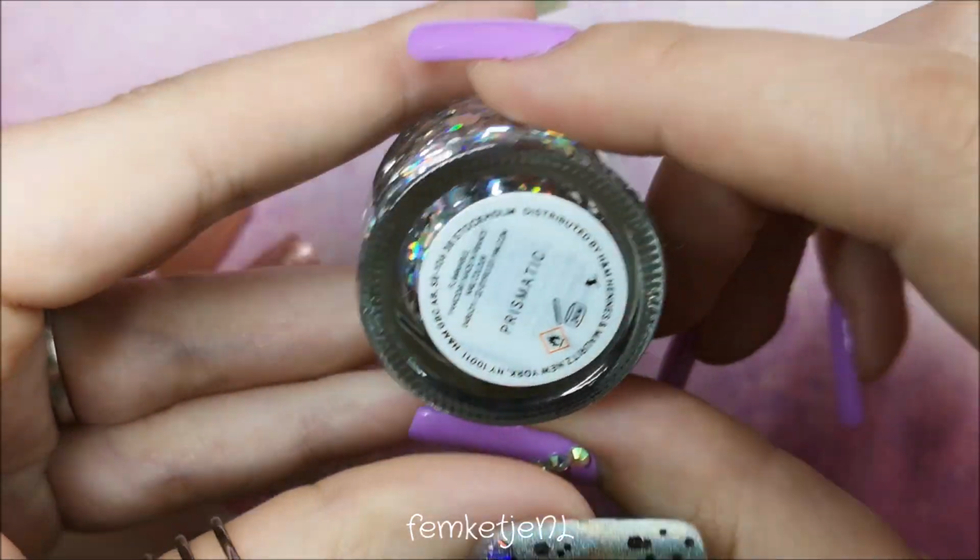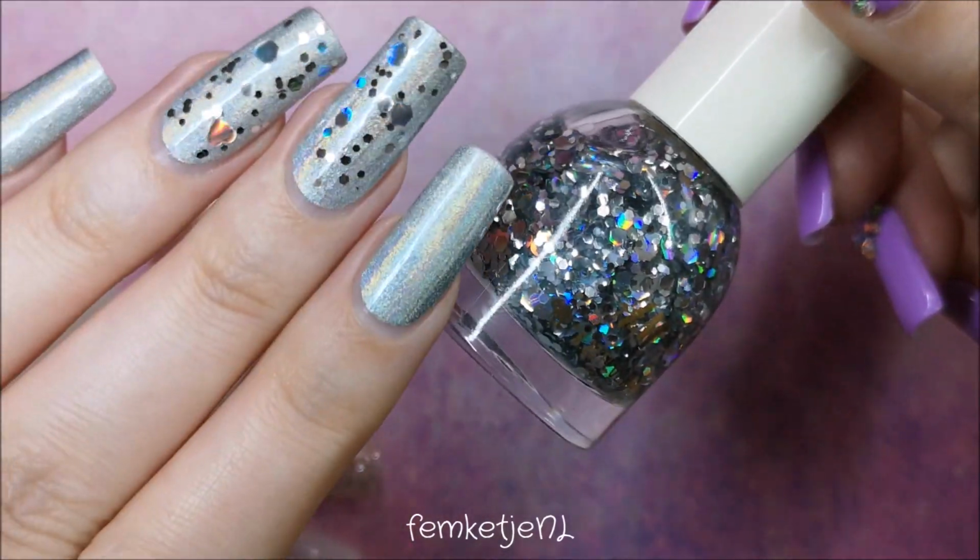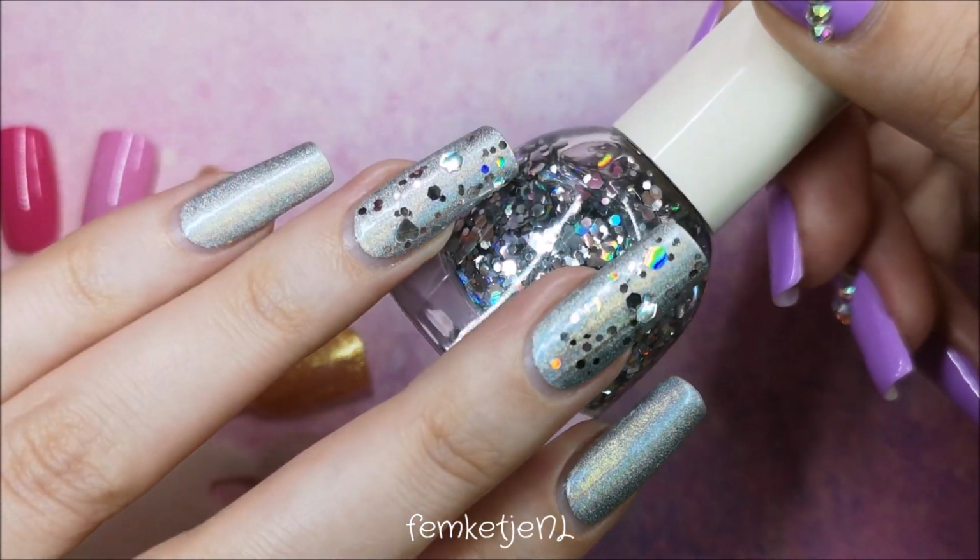This next one, oh lordy, I just had to have it. This one is called Prismatic. I'm actually wearing it on my nails at the moment, or at least when I was recording.